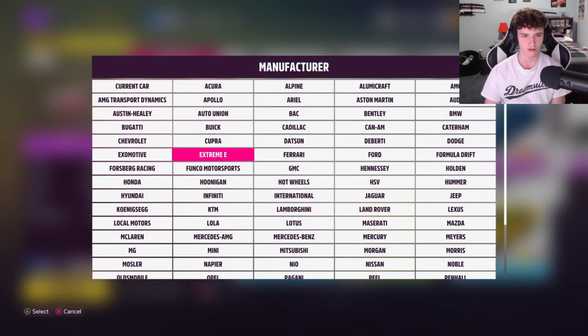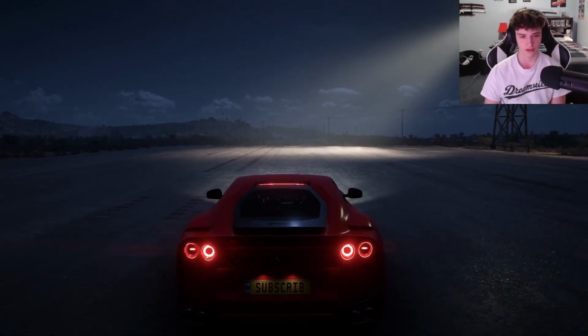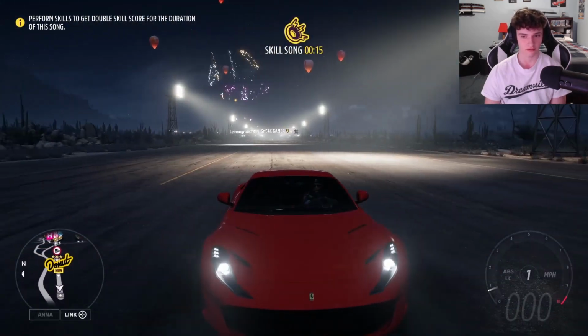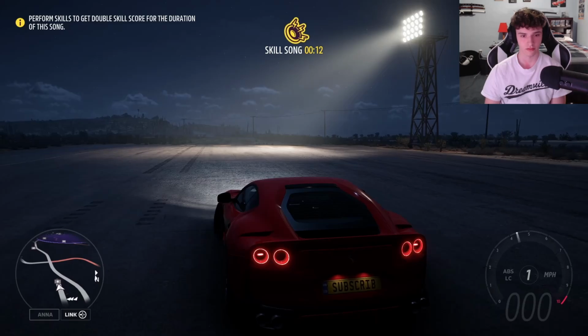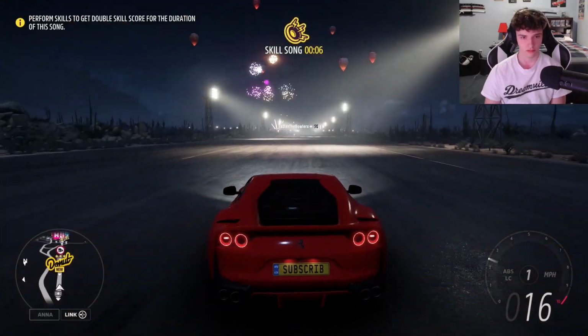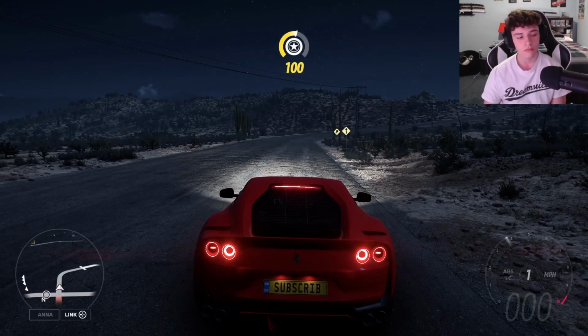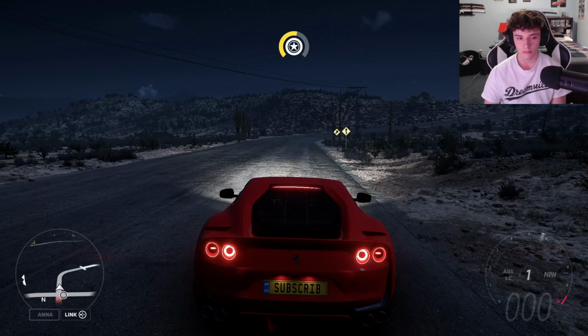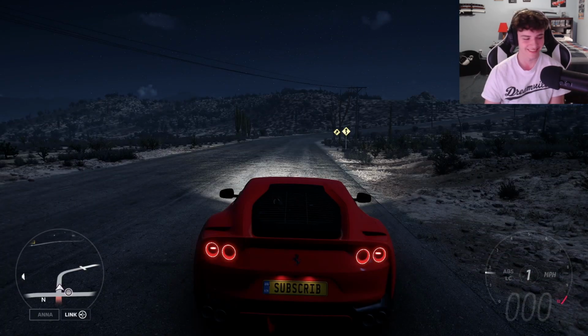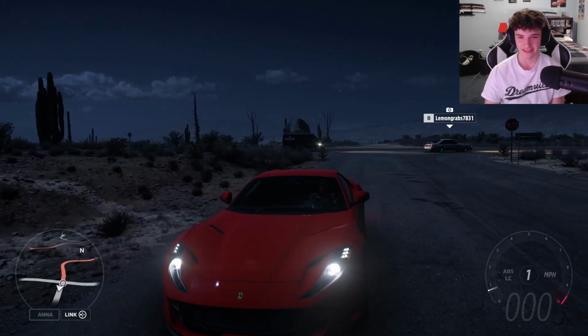Ooh, our first Ferrari. Surprisingly, the 812 Superfast. Oh yeah, I love this car. This is one of my favorite Ferraris. Sounds amazing as well. Actually, this probably isn't the best spot to test it because you can hear other people's cars. This guy's revving back at me. Is he coming over here? Oh no, he isn't.